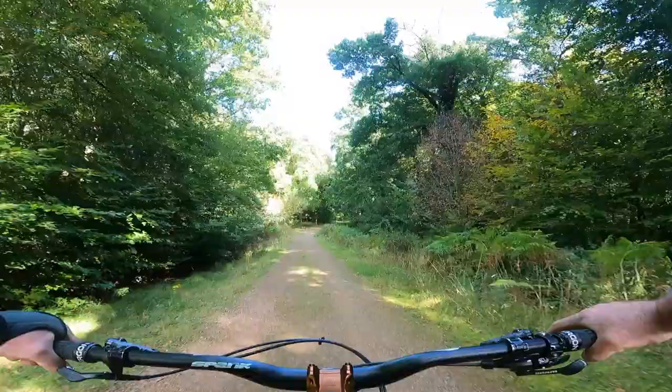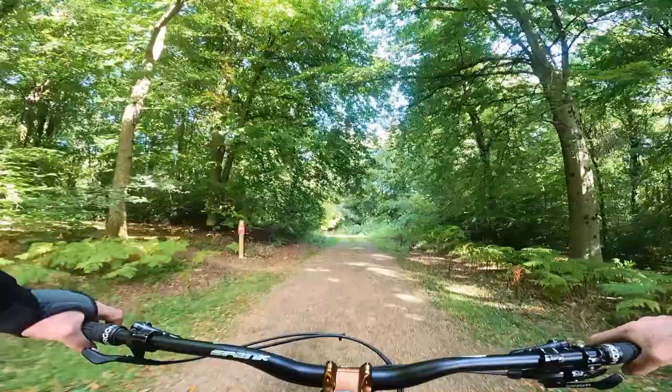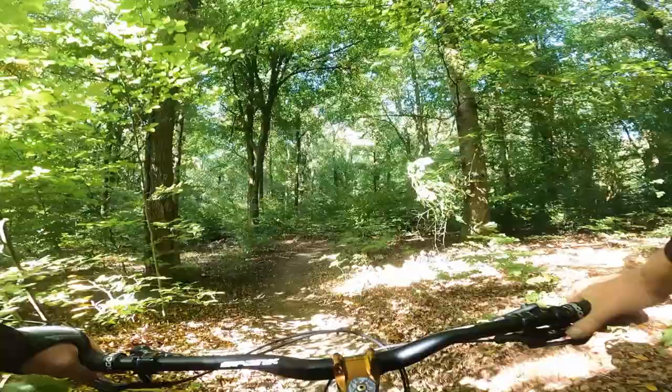Okay, so nice little cut through, and this is where we rejoin the Bluebell climb, which is a brand new climb, looping us back to the top. So let's see what this is like. At the moment, it looks really lovely.